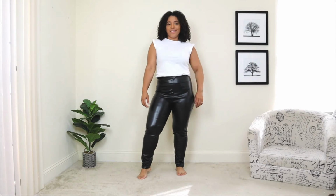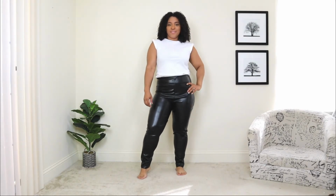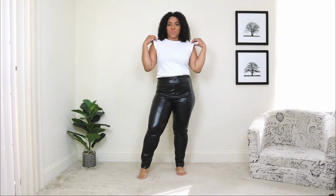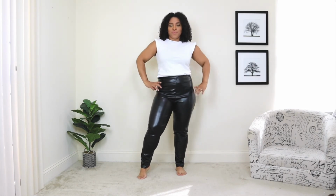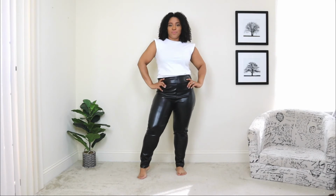Now, the last casual Thanksgiving outfit that I am sharing with you guys, I'm pairing here a pair of black leather leggings and a white sleeveless top. I feel like a pair of black leather leggings is another common piece that you would have in your wardrobe, and it's super easy to style, a comfortable piece that I feel like would make a great Thanksgiving outfit idea. Now, I'm going to be adding a layering piece to this look, and this is a statement blazer.